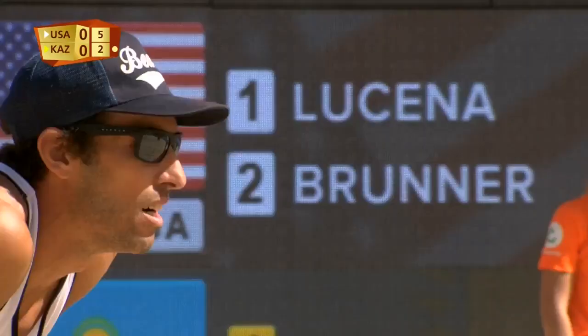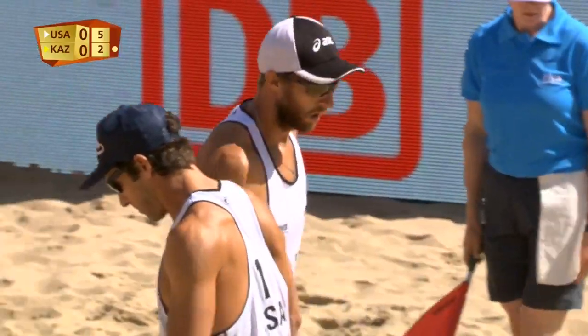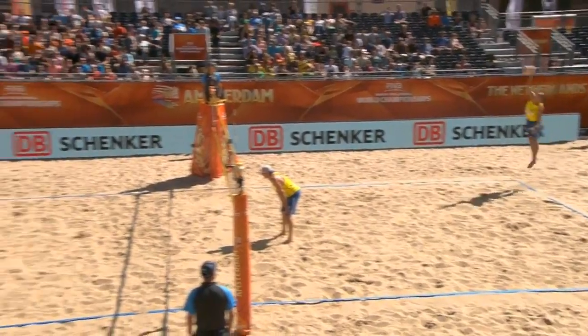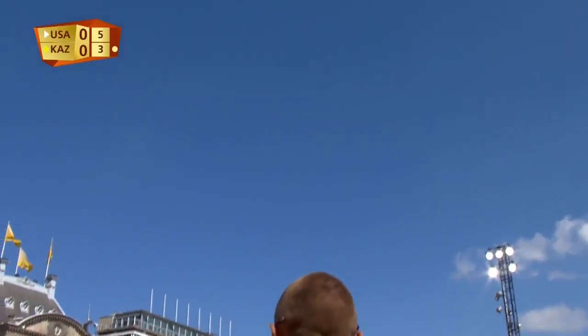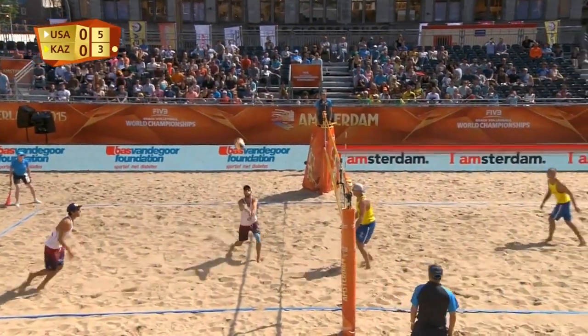Conditions-wise, where the sun is, what the wind's doing. Big serve. Welcome to the game, Mr. Yakovlev. That is a crushing blow down the middle. High toss, high snap. Hubby and wife serve on the USA. Again, takes pace off of this one. Lucena's the target.